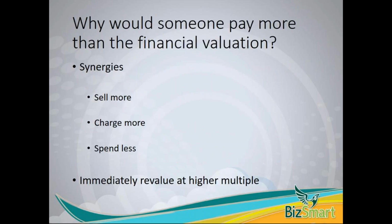But as I said, sometimes people pay more than the financial valuation would suggest that business is worth, and that's normally down to one of two things. It's either due to synergies, I don't like that word, but basically things that people can get more out of your business by combining it with theirs, or that they can immediately revalue it at a higher multiple. I'll just explain those a little bit.